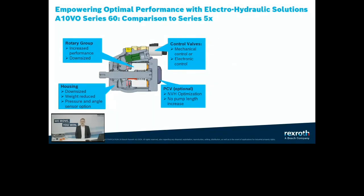And with this product, we have introduced many specific features or improvements to design overall a completely new product here. So as you can see here, we've been working on the rotary group to increase the performance and make it as compact as possible. But also did we have a look at the housing to make it as small and lightweight as possible. And of course, on this pump that is made for electrification as well as for electronic control, we have introduced sensor interfaces so you can have pressure sensors placed on the unit as well as angle sensors to be always informed about the current displacement.